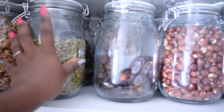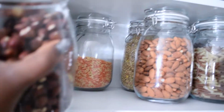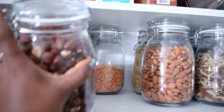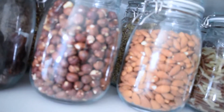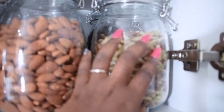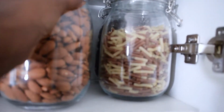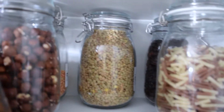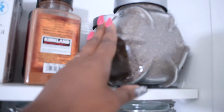I use my dates for smoothies, my hazelnuts, my almond nuts. I make a lot of nut milks. Here is a quinoa and chickpea rice. A lot of nuts. This is a quinoa pasta. I love this pasta so much. If you've seen my Costco haul, you would see that. My beans.